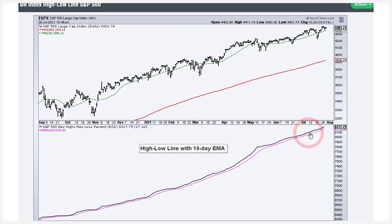And as long as you stay above that 10-day EMA, that high-low line is rising. You have more new highs than new lows, and that means you're not in a corrective environment. If you move below this 10-day EMA, that means you have new lows expanding or new highs drying up, and that could be the signal that we're moving into a corrective environment.